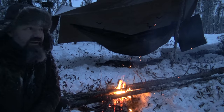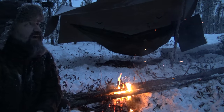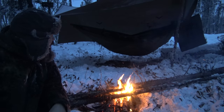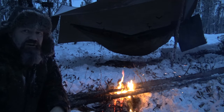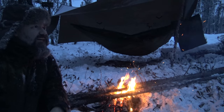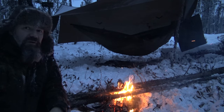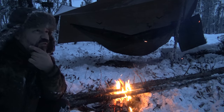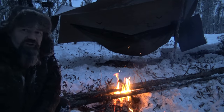But it's doing pretty good. Starting to get dark now. Esme's over in the hammock. She's had a supper and I've just had a bit of a snack. But yeah, it's been a great day actually. A lot of work. I don't know, this trip is just tucking me right out.